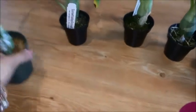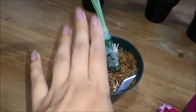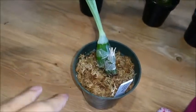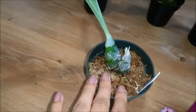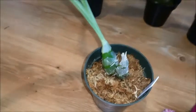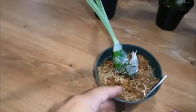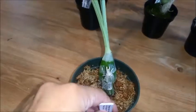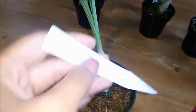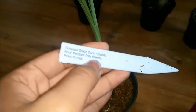So yeah. This one I got from Clown Alley Orchids, and this one's actually the one that came with 2 snails. I did have it in kind of like isolation, away from the other orchids, just in case it had some other snail or something that I had missed. But it's clean, so it joined the society that I have. And this one is Clowesia Grace Dunn Chad's Fords.